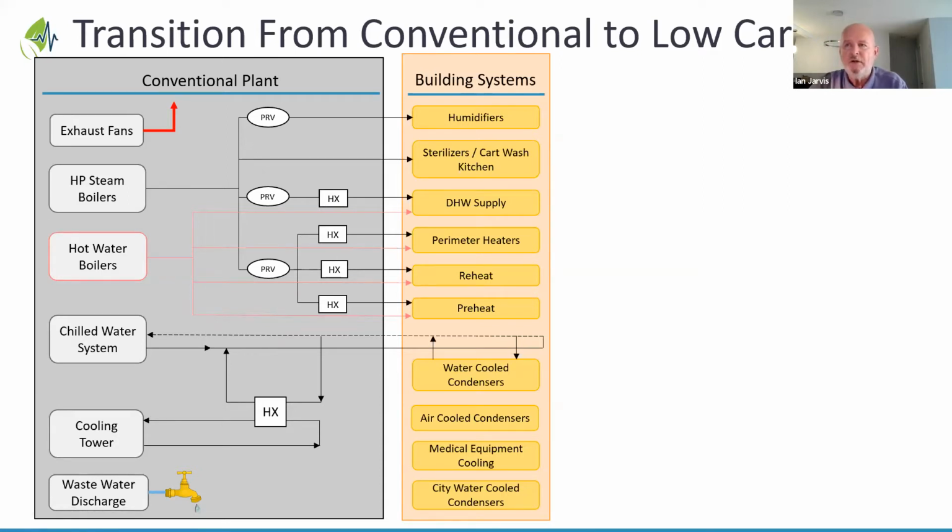We've got a combination of steam boilers and hot water boilers. We've got pressure reducing valves that steal stuff away. We've got heat exchangers feeding into reheat, feeding into preheat, feeding into perimeter heat. This is almost, if you like, the pieces of the systems and the process that runs through there.